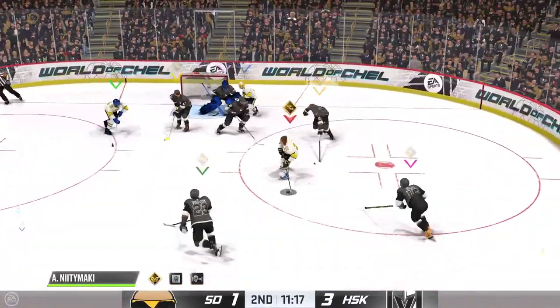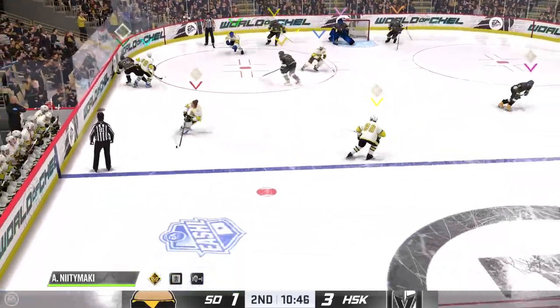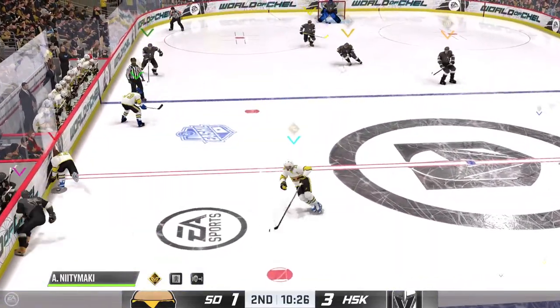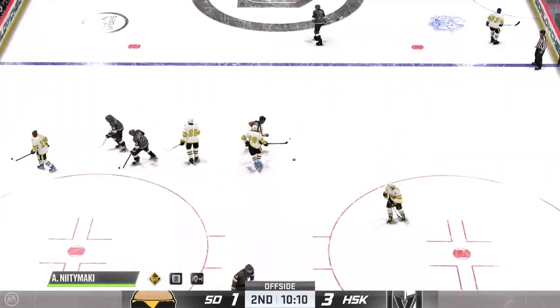And couldn't find the intended receiver on that one. Oh, they couldn't connect on the play. The Knights gain possession along the wall. Can't make the connection on the pass. Grabs the puck at center. And we're going to get a face-off after the offside.